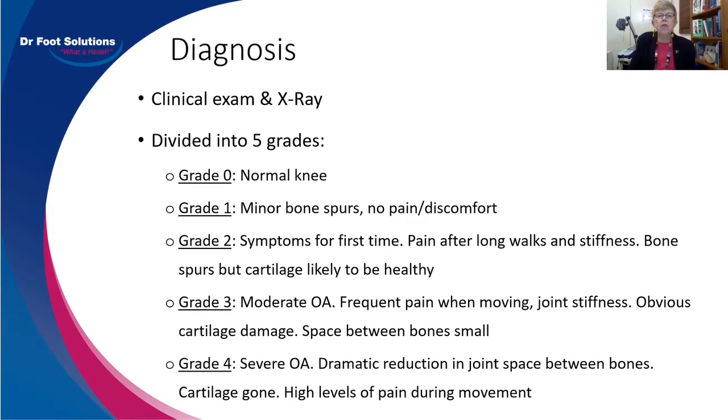So grade 3, moderate osteoarthritis, frequent pain when moving, joint stiffness, obvious cartilage damage, etc., and then the narrowing of the joint spaces. So the severe osteoarthritis is a real problem. As we know, cartilage is totally gone by that point, and high pain levels with movement. Now, this is a thing that most health professionals can certainly help guide their patients more with.